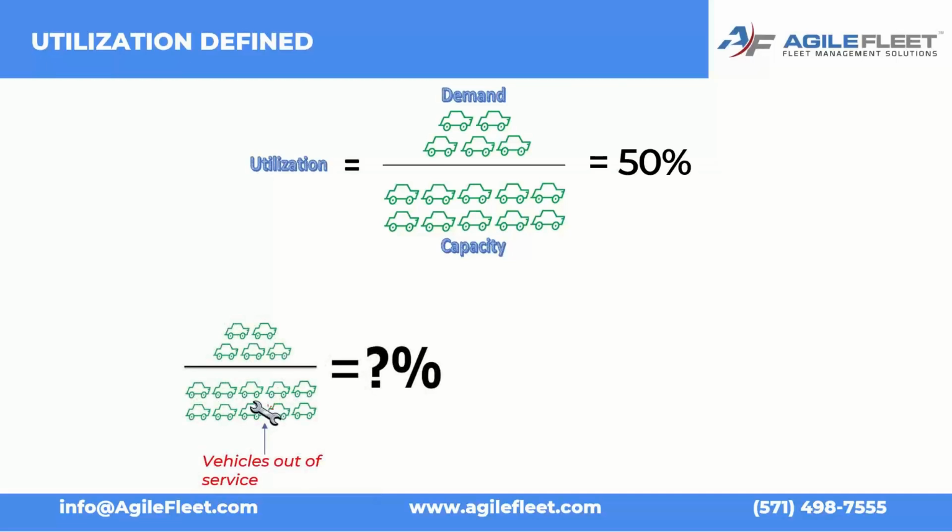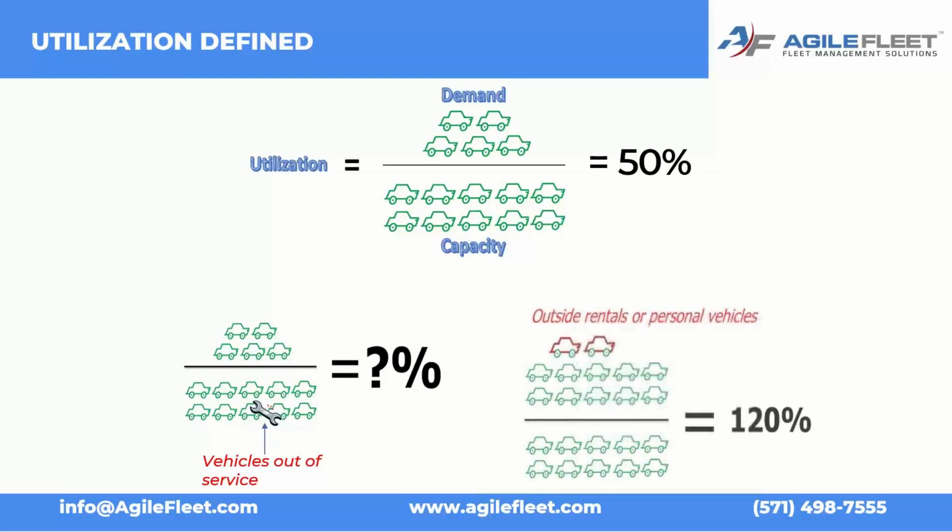However, when you look at utilization, there can obviously be a variety of things that make using that really simple formula difficult, right? Because you could have equipment that's out for repair, right? Or you may need to augment your fleet with outside rentals, whether it's from Global or Nesco or Enterprise if they're light duty vehicles. Or perhaps you need to allow selected staff to use their personal vehicles, as Michael had a situation where there was a lot of personal use. So they had their personal vehicle being used for business purposes.